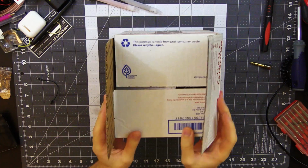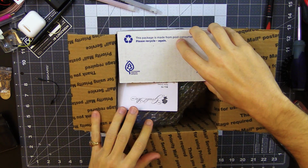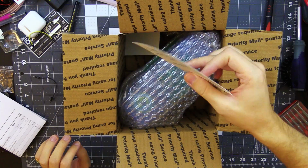So anyways, let's open a box. You guessed it, we have one. And in it, I believe, there lies a pen. I'm opening it upside down, which is probably a little weird, but I think everyone will survive. Thank you for sending this over. This is from Goulet Pens. Let's find out what it is.